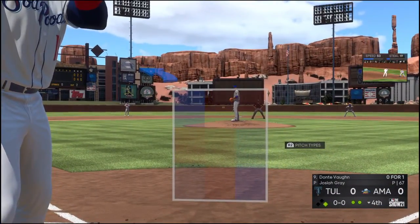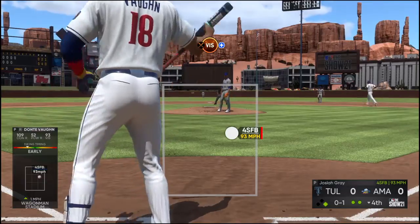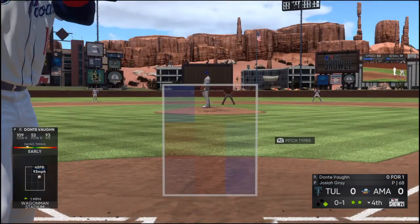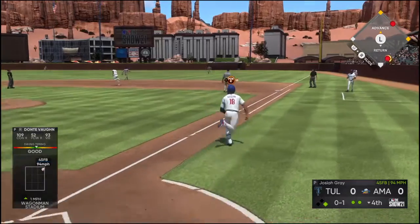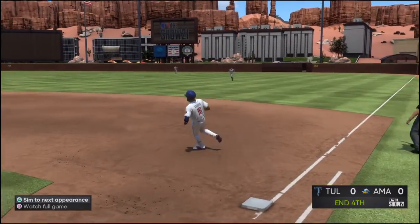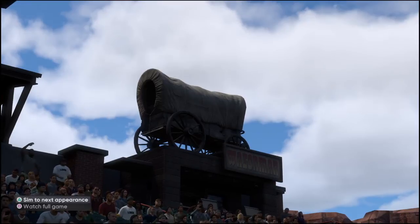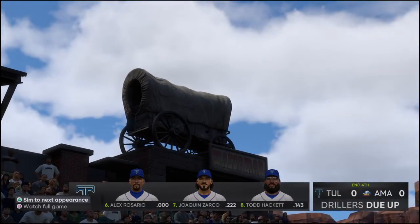Next up, Dante Vaughn. He's 0-for-1 thus far. First pitch on its way. Hey, drive that pitch. Oh, here we go. Ready with the 0-1. Skied into very shallow right. He's under it, and that ends the inning. One error in the inning, but it doesn't hurt him. We played four full, and we are tied nothing nothing.